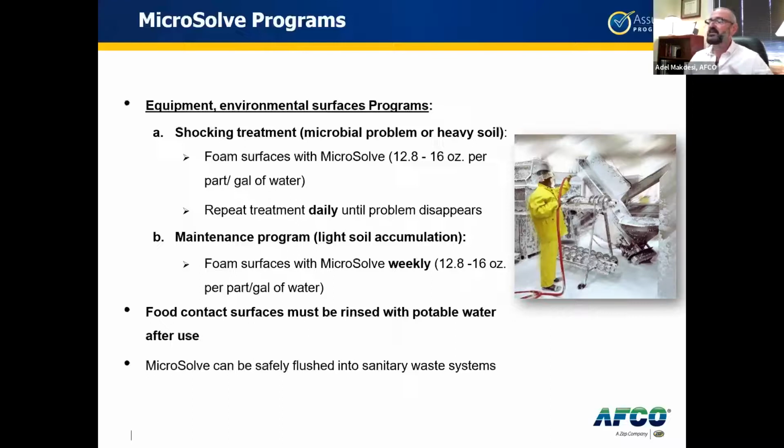You use it every day. Hopefully it won't take more than a week to remove everything. And you test after every application, you do microbial testing to see if you still have biofilm or you still have bacteria or not on that surface.